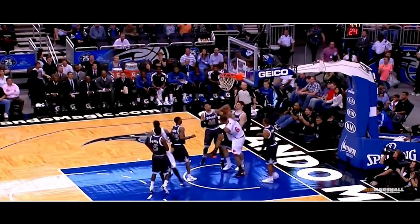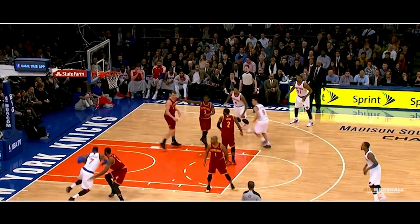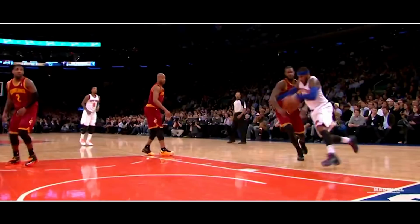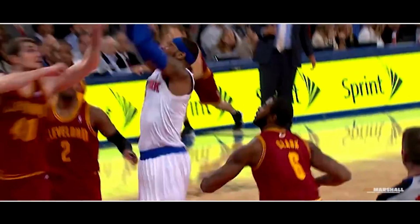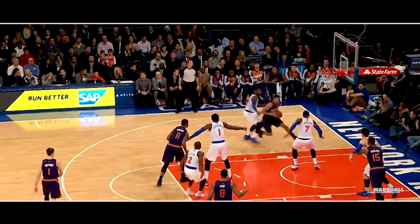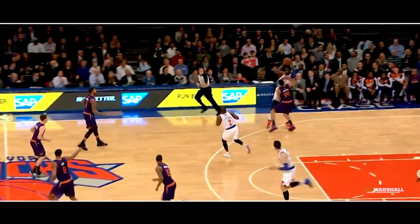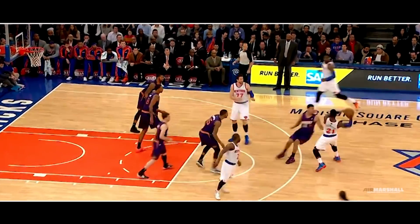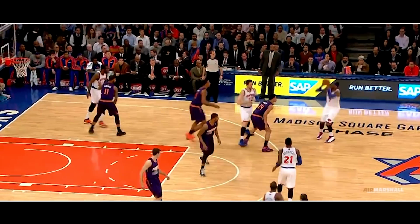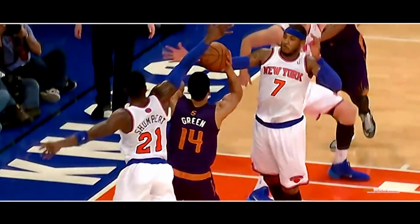Anthony on the drive, scooped it in. He's got 18. He had 62 here a couple nights ago against the Bobcats. Yeah. Oh, goodness. He's got that look. He's got 18. Green on the drive. Anthony comes up with it and saves it. He has an uncanny knack of doing that. Very demonstratively rejecting the ball, Melo. Now looking for the three. And knocks it down in stride.